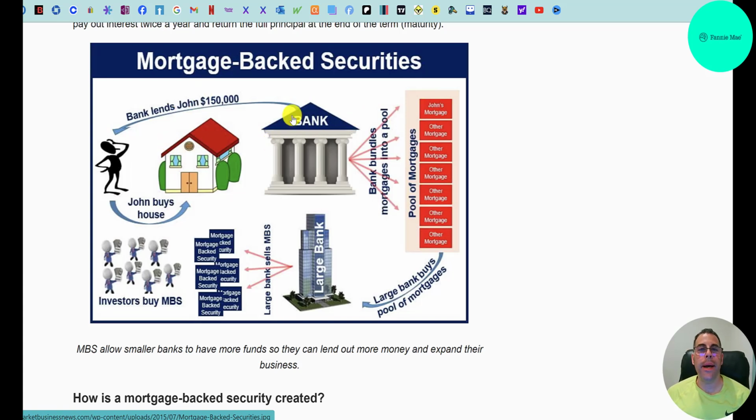But if your local bank keeps lending out money, they're not gonna have any money left over. So Fannie Mae comes in and gives them $100 billion. Obviously, Fannie Mae is not going to just give them money, so they want something in return.